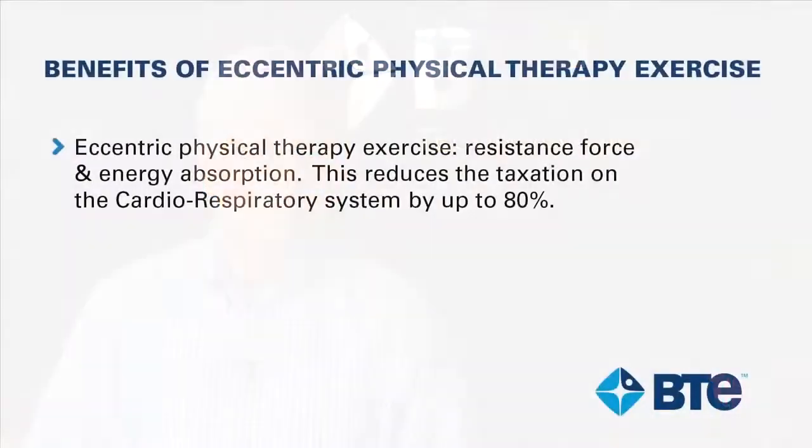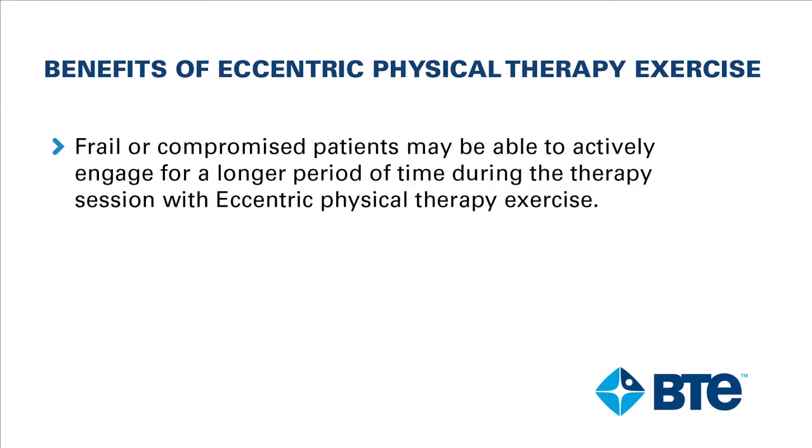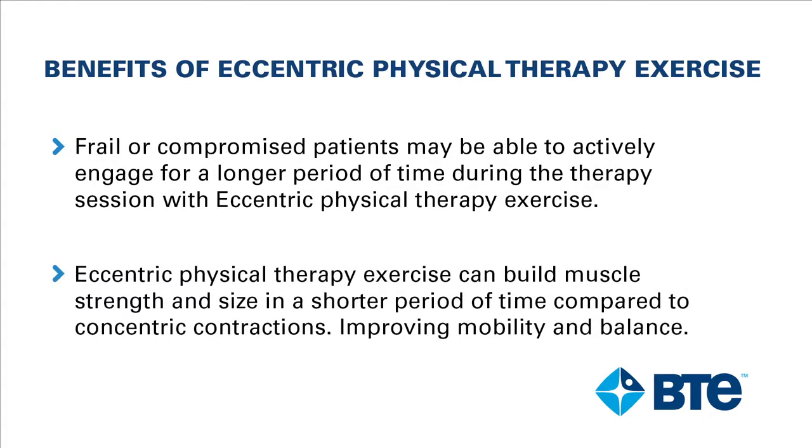Eccentric-based physical therapy exercise provides a safe and effective delivery method for patients that have suffered the effects of compromised cardiorespiratory systems. Let's review the benefits of eccentric exercise treatments. Your patients will use up to 80% less oxygen when compared to traditional concentric exercise. With eccentric exercise, patients will be able to generate, on average, 30% higher forces than traditional concentric exercise. As a result, patients will be able to exercise for a longer period of time at a higher force, achieving better outcomes in a shorter period of time, improving mobility, balance, and stamina.